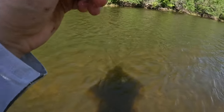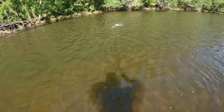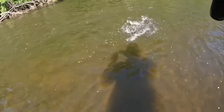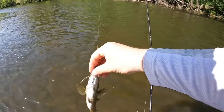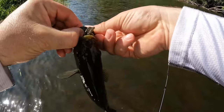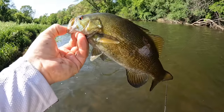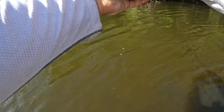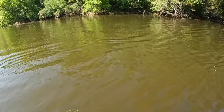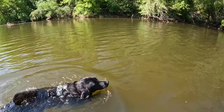Right on the other side of the bank here, just in this little offshoot. Looks like a smallie. A nice smallie. Beautiful. On the old Ned. He's got it. Got him. There he is, little guy.